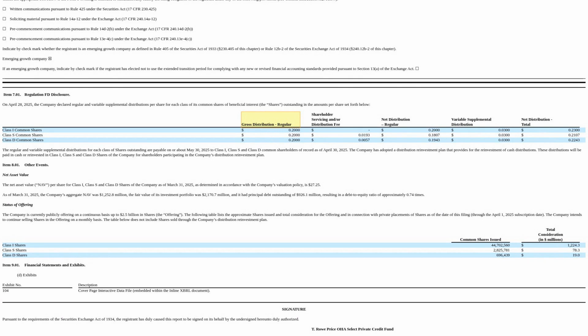For Class S shares, the gross regular distribution is also $0.22. However, there's a shareholder servicing fee of $0.0193, reducing the net regular distribution. The total net distribution is $0.218, with the extra distribution included.